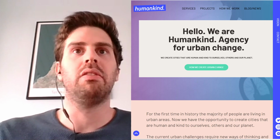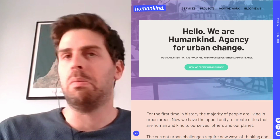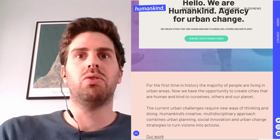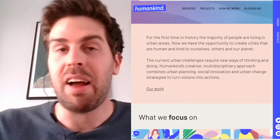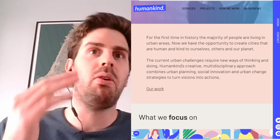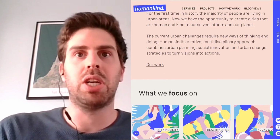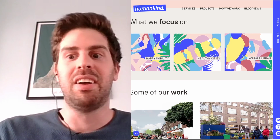What we try to achieve, in different ways, either in terms of hardware, changing the cities, or in programs and other elements, is that we really try to achieve urban change. We try to make our cities, as our name implies, more human and more kind. It's about creating slower streets. It's about making places for people to meet each other, to make mistakes, to learn from each other, to have the experience of a great social city.